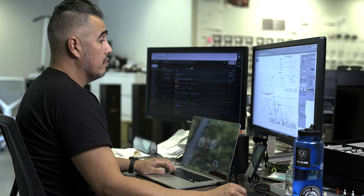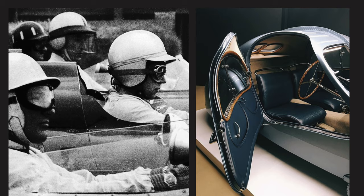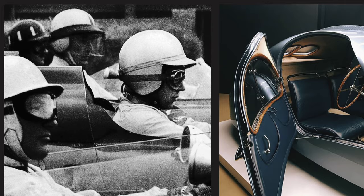From that technical drawing, we get a tooling sample. From the tooling sample, if we're happy with it, then we put it into production and it's a go from there. We're really into cars, planes, anything that moves, machines. I mean, we pull inspiration from anything.